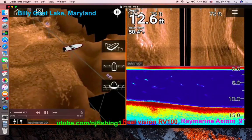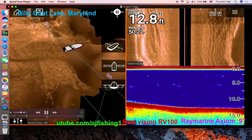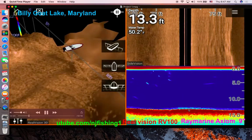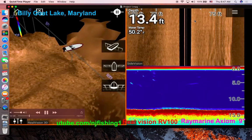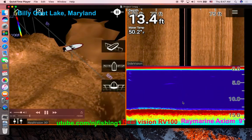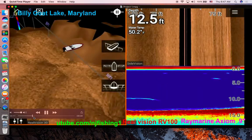It's very cold and very deep. It's 12 feet deep already, so let's fast forward this. It's kind of boring here, because for the most part there's nothing in the lake. I'm scanning 150 feet to both sides of my boat. As you can see, there's nothing in the traditional sonar, nothing in the 3D sonar, nothing in the side vision sonar. It's pretty boring.